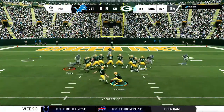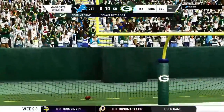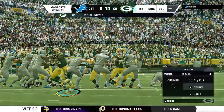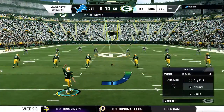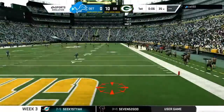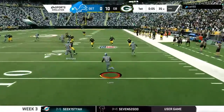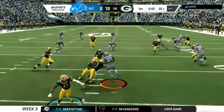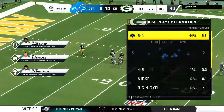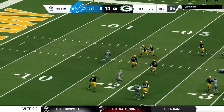And the Packers are able to stretch that lead out further. The extra point up and good. And the lead grows to 10-0. So after the touchdown, Martin now on to kick this one away. That's fielded in the end zone. And he'll take it back to about the 19-yard line, their own 19-yard line.